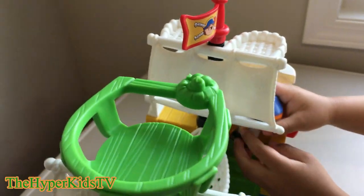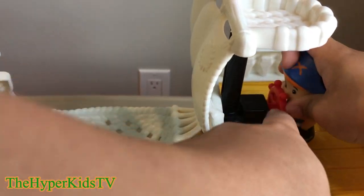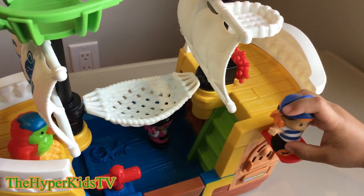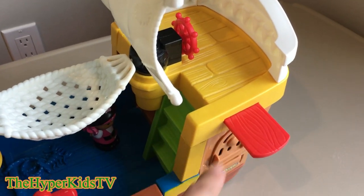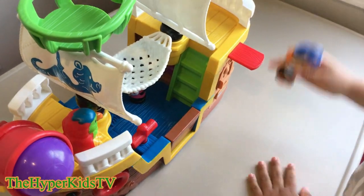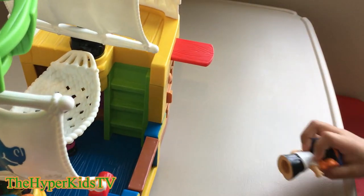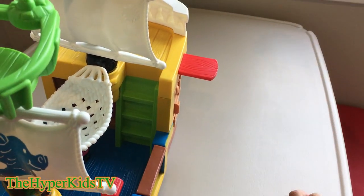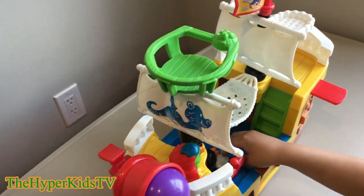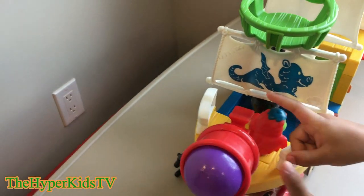He'll drive the pirate ship. Oh, that's the steering wheel for the pirate ship. But look at this, it's a diving board. This is a diving board? But look at him jump. They jump. But look, he can slide. A funny slide. And then can you show us how the cannonball works?